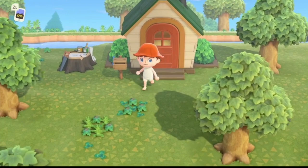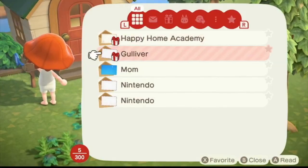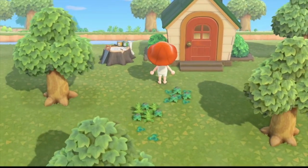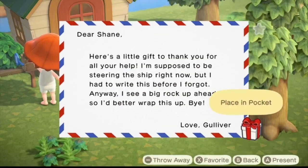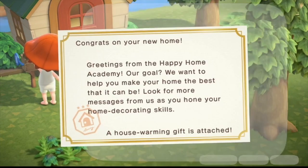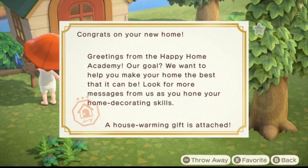That's a trick. Right, let's get the mail now that we've emptied our pockets. Let's see what Gulliver sent me. Let's place that in the pocket. And then we've got something from the Happy House Academy. Place in pocket.